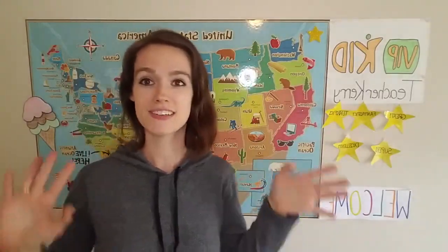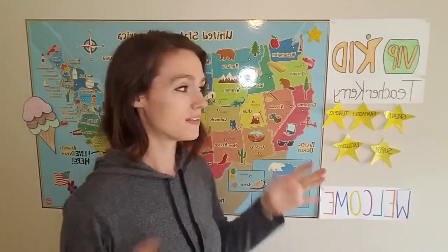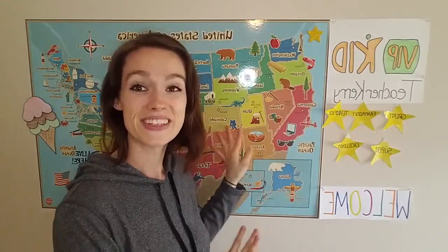I got it on sale from Amazon for $10, I think. I think it's normally $20. But it's really fun. It's got lots of pictures, lots of colors, and it makes my background feel really fun and colorful with just basically one thing. So I'm not having to add a lot of other things. So I really, really like this.